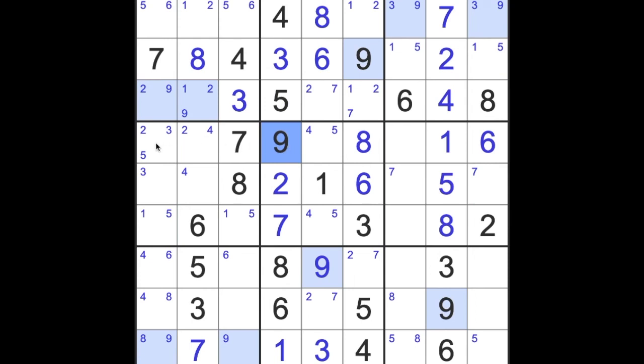9 blocks across this row. So 9 in these squares there. Down here, 1 we don't yet have, blocks across here. So 1 and 1. 2, no idea about 2. 2 can go anywhere. No, 2 can't go anywhere.